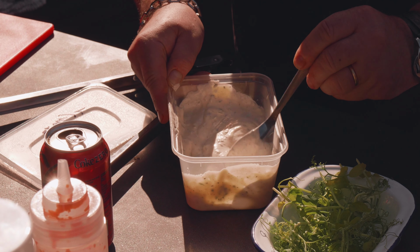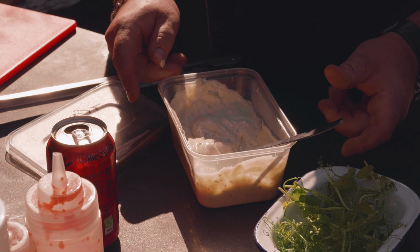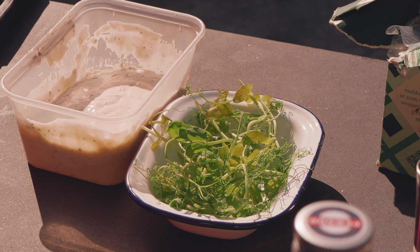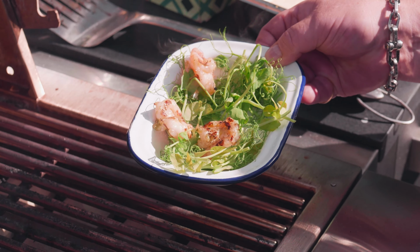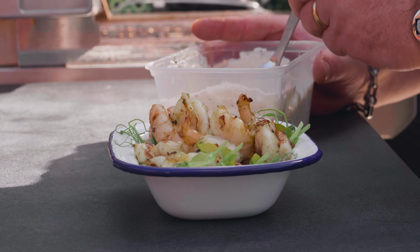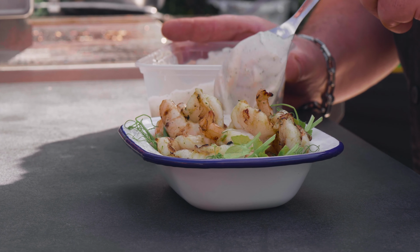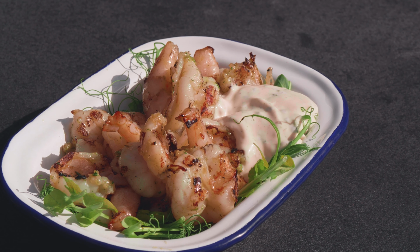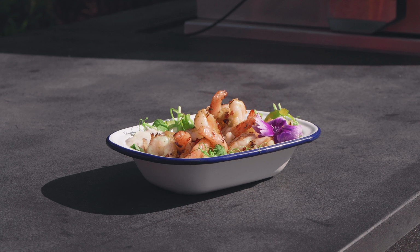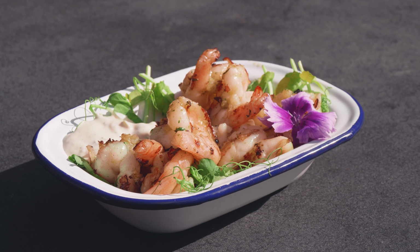Okay, so this is a tarragon mayonnaise, made it last night. Usual, straightforward mayonnaise. These are lovely and ready. Then to top it all off, I'll add a little bit of the homemade mayonnaise we chatted about earlier. There we go, ready to go. Just a lovely, sweet mouthful of prawn.